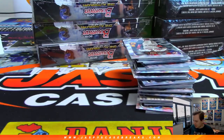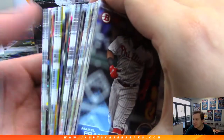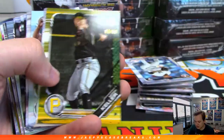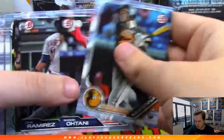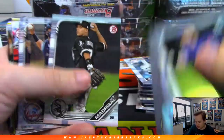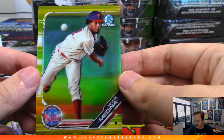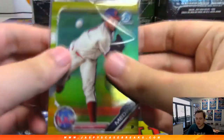Alright, so I do see a gold in this pile here. Maybe it's an autograph. Can't see it in there. Yeah, maybe a gold shimmer. There's a gold paper, 1/50 Mitch Keller, Pirates. Gold paper. Jared Klonick. Not autographed, damn. Number 75, Adonis Medina for the Phillies. 72/75. It's going out to Johns.